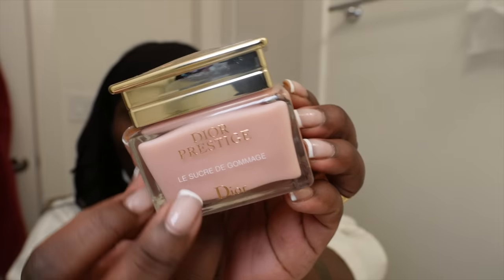This is the Rode Peptide Lip Treatment. I like this. It's cool. I want to use my Dior face mask tonight, y'all. Because why not? So I want to use this face mask tonight.